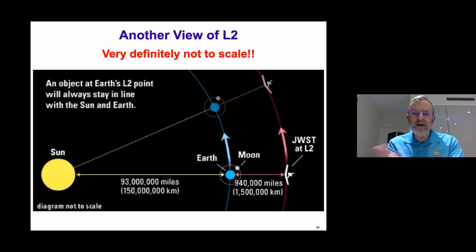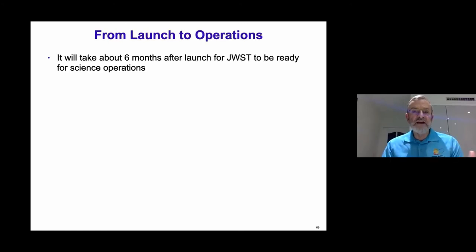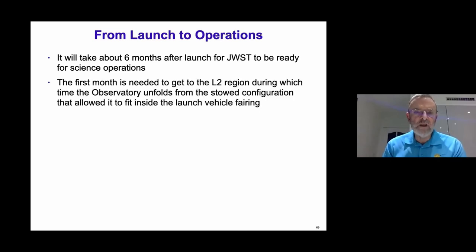And effectively, that's why we're going to L2, because you can put the sun shield to block out the radiated heat, and you've got deep space if you look on the other side. So to get from launch to operations, it's going to take about 6 months. The first month is needed to get to L2. And in that time, the observatory basically unfolds from its stowed configuration. This is an amazing bit of origami so that you can unfold it.